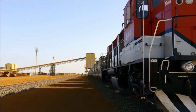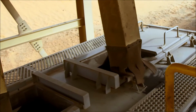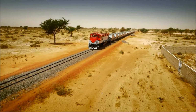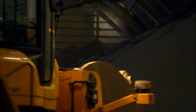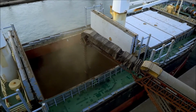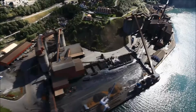Using GCO's own locomotives and rolling stock, we shift our product over 120 kilometres of GCO-owned or controlled railway from the MSP to the port of Dakar. GCO has its own warehousing and ship-loading facilities, as well as secure mole access at Dakar port. Once fully loaded, ships depart for delivery to off-take customers or for processing at TTI in Norway.